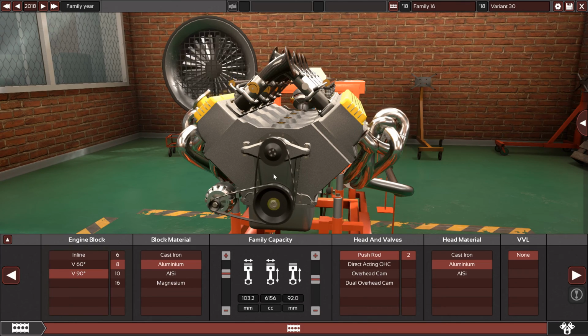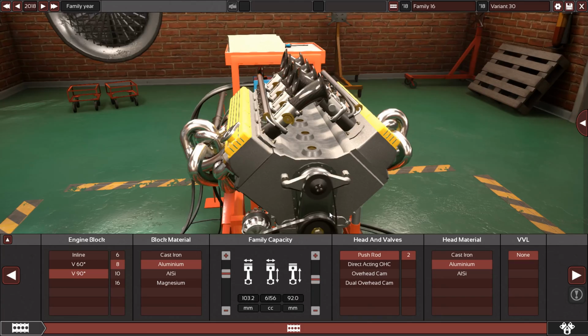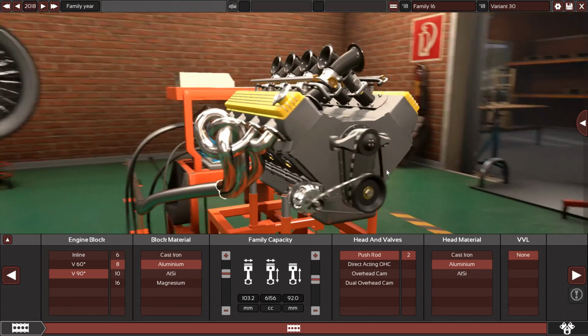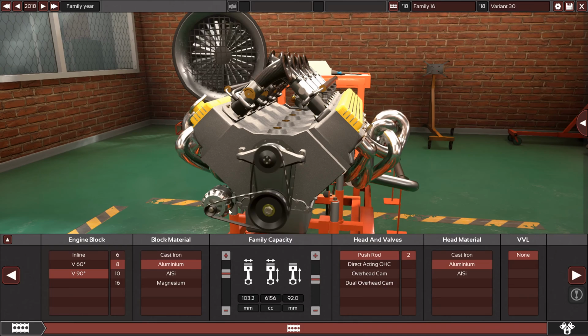Everyone loves it. Everyone wants to have it, and everyone wants to swap it in place of their crappy engine, and you can find it in any crappy car. Everyone wants to buy this engine. Everyone wants to tune it. Everyone loves it. So as you can see, it's perfect, and I will show you why in a minute.